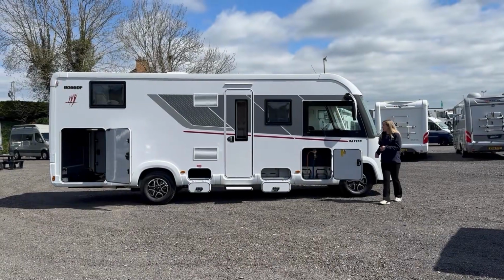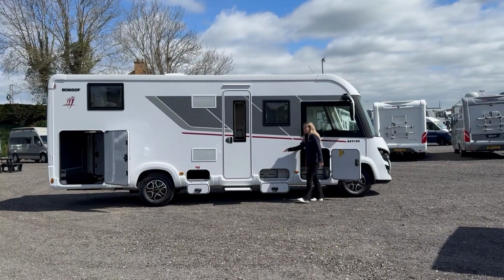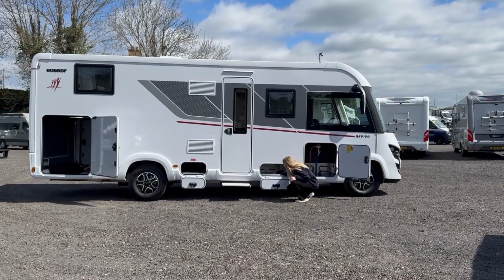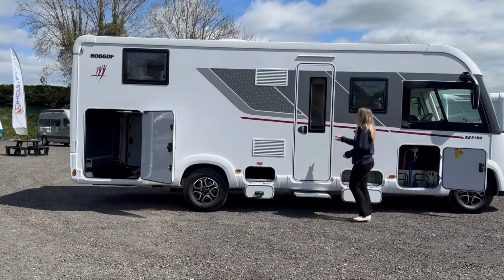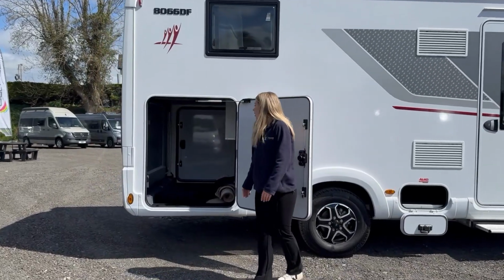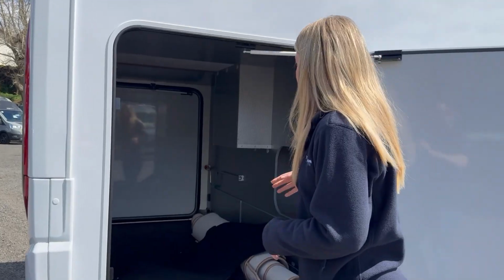So making our way around to the side, our gas bottles are kept here in the front. This is where your Alco chassis comes into play, so you've got, again, amazing storage capacity in this vehicle, and then you can access that from the inside as well. You've got your awning light, your electric welcome step, and then you have a huge garage at the back, and this is also heated. So look at that for space.